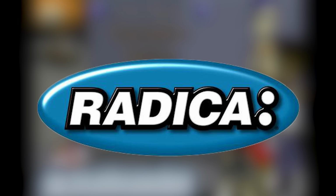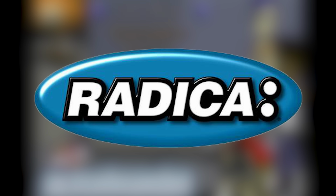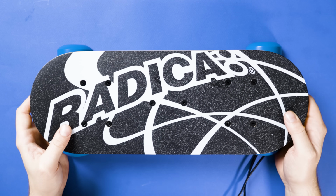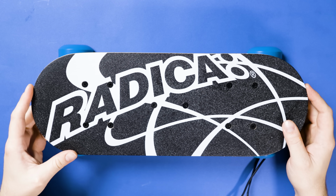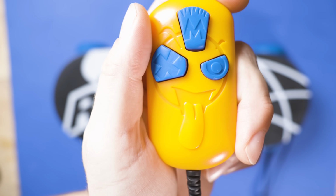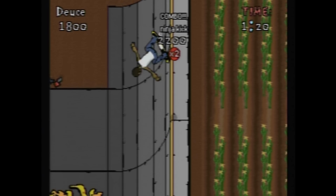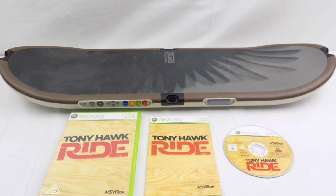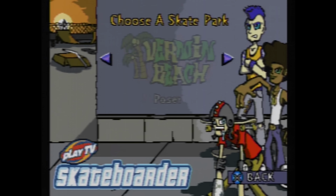Make it happen. Released in 2006 by Radica Games, the Play TV skateboard is made out of solid wood and sits on top of a plastic insert that allows the board to rock with your weight, so you can steer like a real skateboarder. You hold a little control to accelerate. It's nifty, and this was also released several years before Tony Hawk Ride would have its own skateboard controller. There are a few skate parks you unlock as you progress in tournaments.